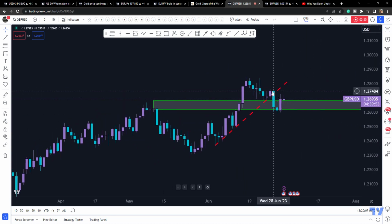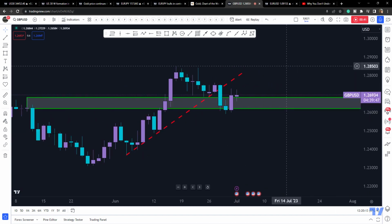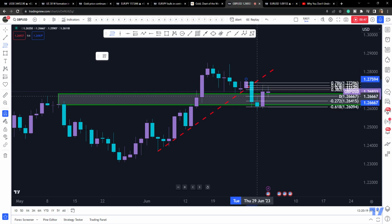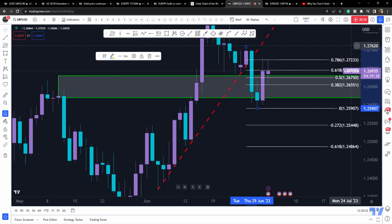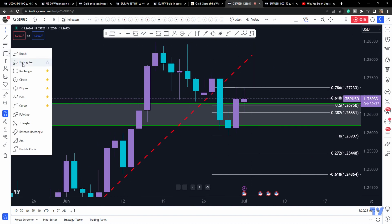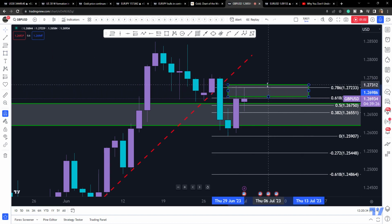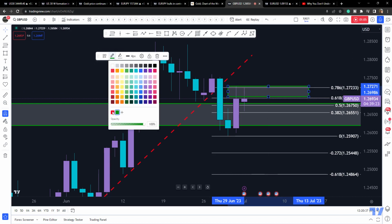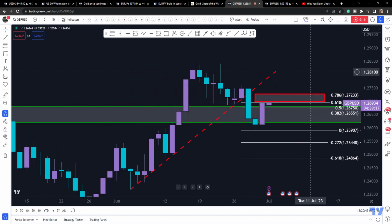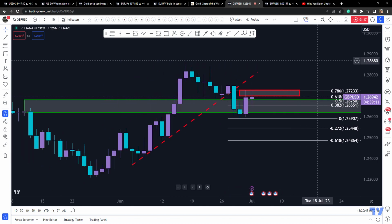The market has come down and back in to those shorts on the daily. It's done so in a 78.6 Fibonacci retracement, regarded as about as high as a correction can come before failing to give the fuel for the downside in terms of a bearish scenario.